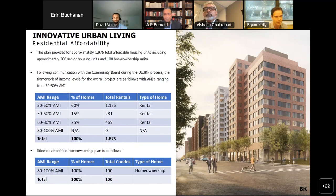And that's by having 60% of the rentals between 30 to 50 AMI, and an additional 15% between 50 and 60. That means 75% of all the rentals would be at 60 AMI or less. That's possible by having 25% of those rentals up to the 80 AMI band, essentially cross-subsidizing on an income basis the lower affordability tiers by the higher and creating that mobility we discussed.